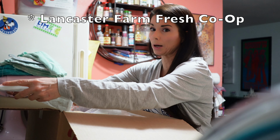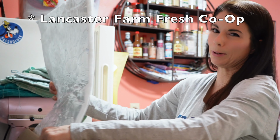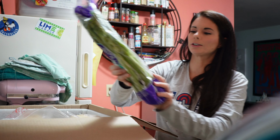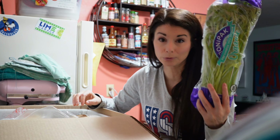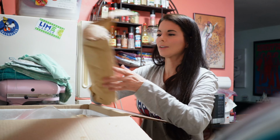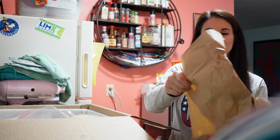This costs twice what the Farmbox box costs. Almost twice. I mean, maybe not quite twice, but close. We got some celery. Remember, this was supposed to be delivered yesterday, so I'm not expecting everything in here to be great. Just saying. I still do like that they wrap everything. I have always liked that about Farmbox. That was one of the first things I really loved, that everything is wrapped.